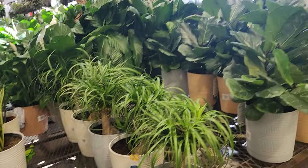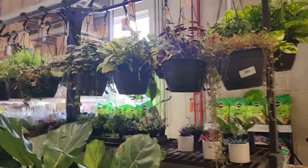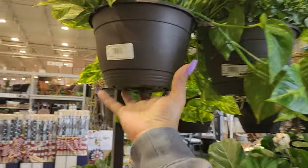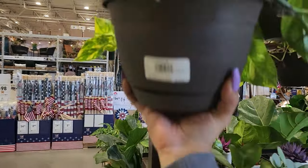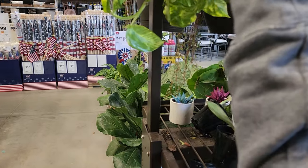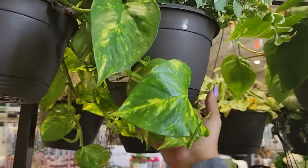They had some empty spots, so they'll probably be getting some more plants in soon, even though they had so much available already. And here's like an overview of all the hanging baskets and things they had. This golden pothos was so beautiful and variegated, and it was very, very heavy for me to carry. So I tried to put it back as quick as possible without dropping it.